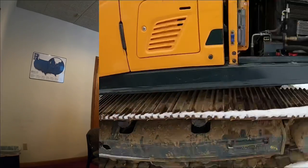They did have the exact machine I was looking for in the Link-Belt, so we'll walk outside here and check out one. I think it's a Hyundai HX160, and then the Link-Belt 135 or 145 Spin Ace. So let's head to the lot.